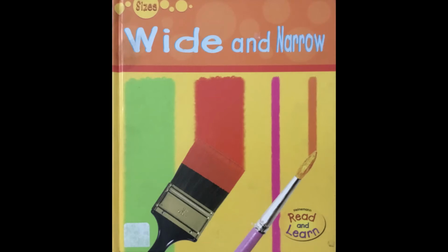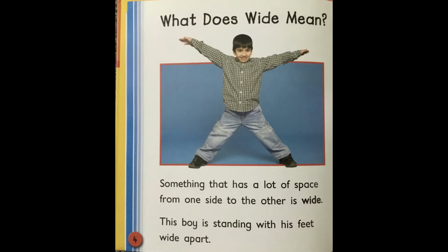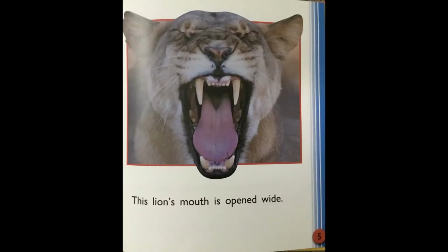Wide and narrow. What does wide mean? Something that has a lot of space from one side to the other is wide. This boy is standing with his feet wide apart. This lion's mouth is opened wide.